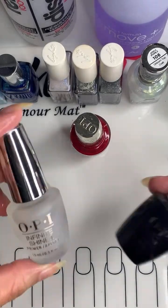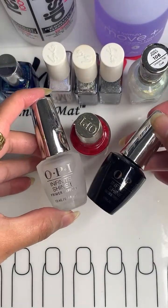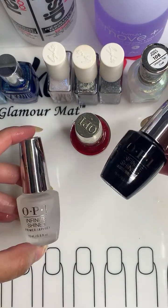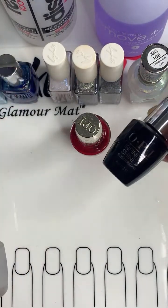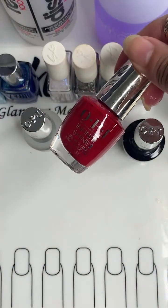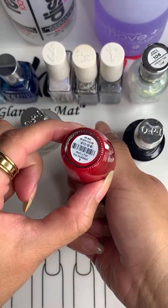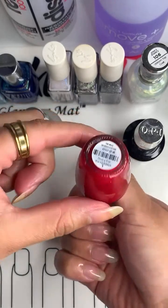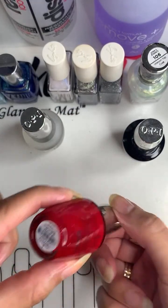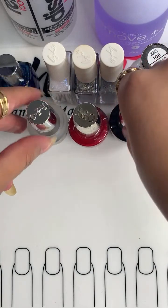Here we go. Okay, so I have my rack of nail polish next to me, so they're easy to reach for. But yeah, with the Infinite Shine line with OPI, you're gonna need the base, which is the primer, and then you need the top coat. Just an FYI. But right now we're talking about this red in the Infinite Shine. So it is called Ready for the Holidays. Ready for the holidays. And yes, we sure are. So that was that one for my reds.